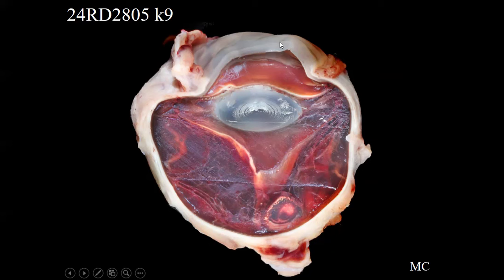The cornea is indeed quite cloudy to opaque, and the globe is indeed full of blood, not just the front, but also the posterior chambers as well. We can make out the retina, which is detached and sort of fixed in the midst of this hemorrhage. And that's kind of all we can see.